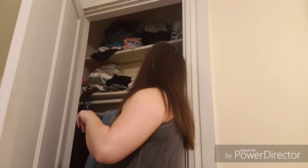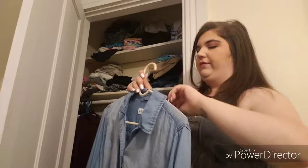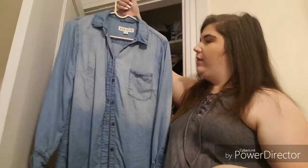So, this is a denim button-up that I bought from Target. It's in an XL. And I just love the way this looks with some leggings. I know I keep mentioning leggings, but like leggings is life. And I just don't wear denim with denim. But I really, really like this top. So I do plan on keeping that.